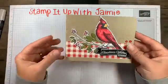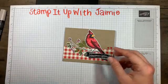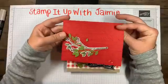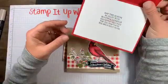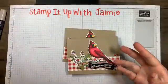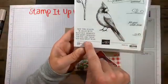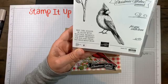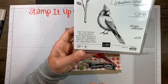And there's the card. I can do the inside now. Oh, I guess I didn't. Oh, you know what? I did it on this one. How funny. Well, that was going to be the inside, but then I scratched this card. I'm going to have to see if I can pull that off. Anyways, the stamp set does include a great sentiment to add on the inside of your card: May this season be filled with beautiful moments and happy memories for you and those you hold most dear. A beautiful sentiment just to add to the inside.